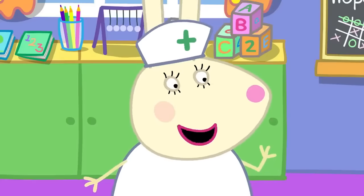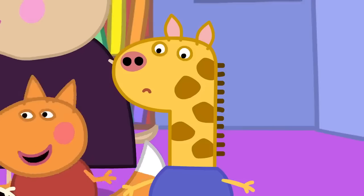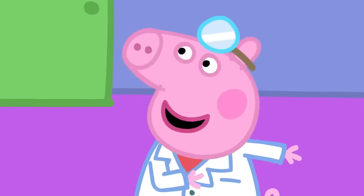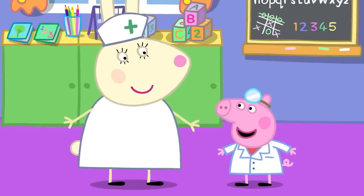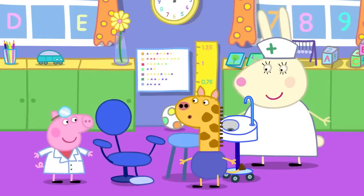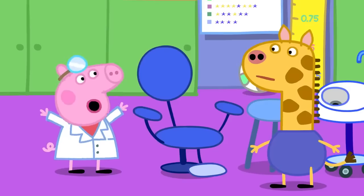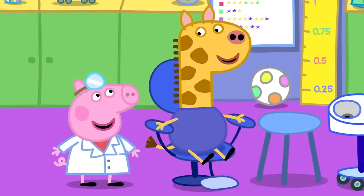Who has been to the dentist before? Me! Gerald Giraffe has not been to the dentist before. Can I show Gerald what it's like at the dentist, Miss Rabbit? I've been lots of times. What a great idea! Peppa is pretending she is the dentist and Gerald is the patient. Hello, Mr. Gerald. Please sit on this enormous chair. Thank you, Mrs. Dentist. Here is your apron.